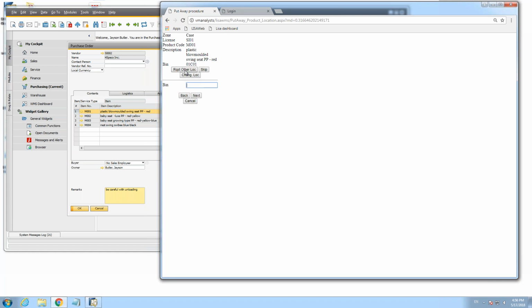The skip one is, if I want to skip, I'm going to my bin and there's a forklift truck working there. I can't reach it. So I say skip and then I'll come back later. Change location is whatever reason you want to decide yourself where you want to put it. So then you can say, okay, I'll put the location.